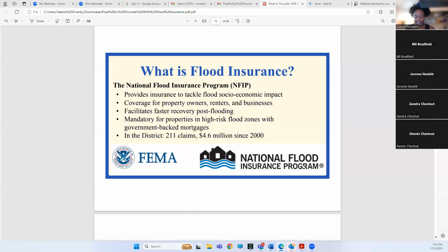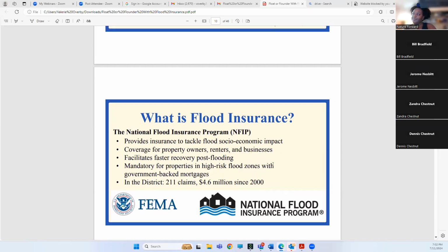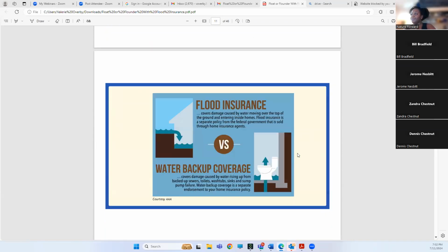So what is flood insurance? The National Flood Insurance Program provides insurance to tackle flood socioeconomic impact, with coverage for property owners, renters, and businesses, and facilitates faster recovery post-flooding. It is mandatory for properties in high-risk flood zones with government-backed mortgages. And in the district, there have been 211 claims and $4.6 million in flood insurance payouts since 2000.